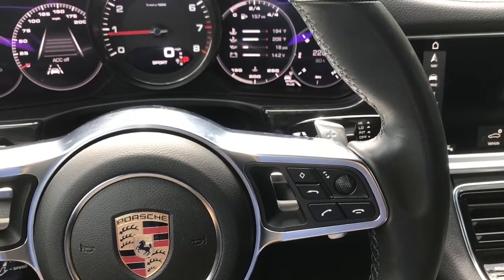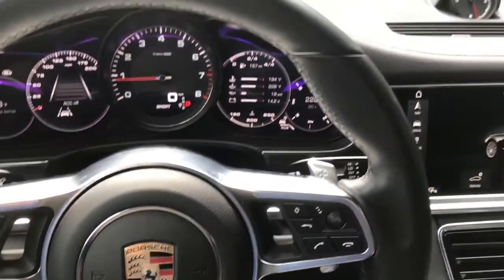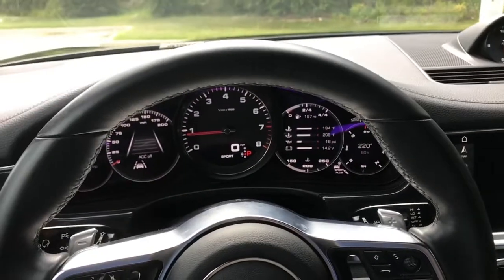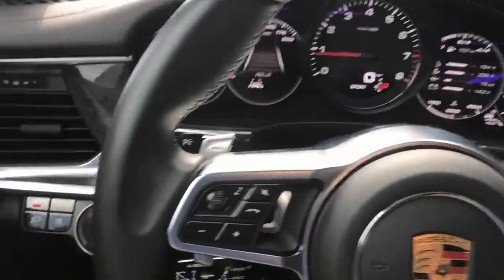Really nice there. We did mention the 6-disc CD changer, of course the PDLS headlights, the 4-dot matrix as we saw in the front. So this turns up to 15 degrees, either direction as you're heading along a dark country road. This car also does come with the 14-way power seats. And we're going to take a look at that.